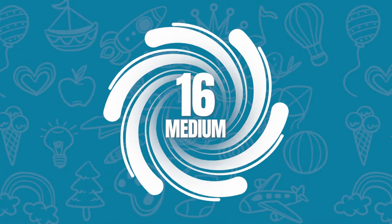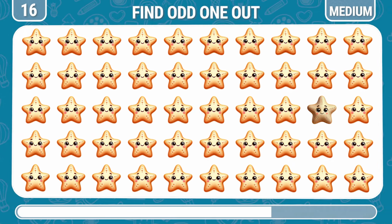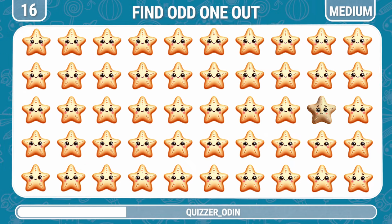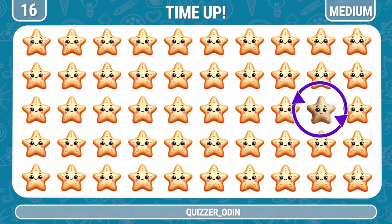Round 16. Now let's try to spot the strange starfish. Not too difficult, right?